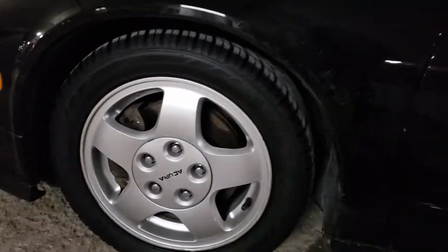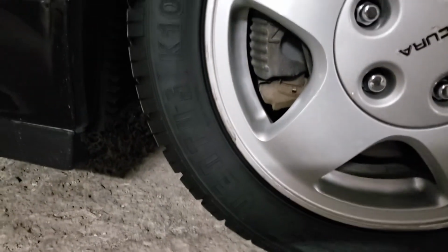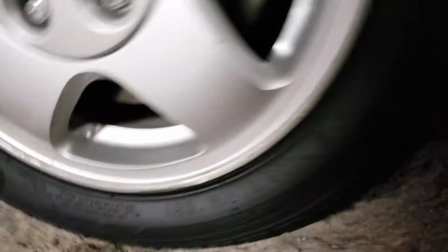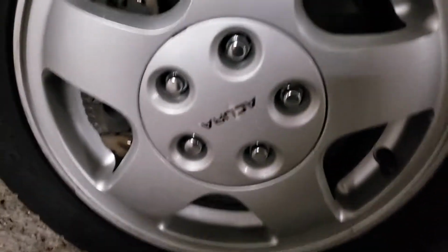If we go to the front, these tires were also produced in 2003. They are off-brand Ventus. They have about 9/32 of tread left. As you can see, the tread wear is pretty even. Let me get better lighting on this side. There we go. Tread wear is pretty even. No signs of alignment issues, anything like that.